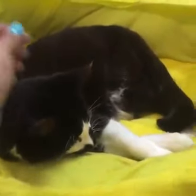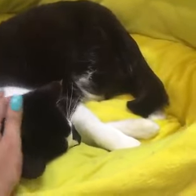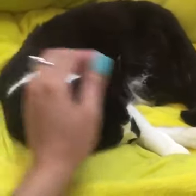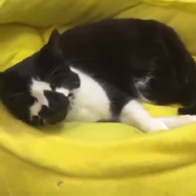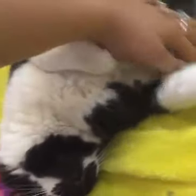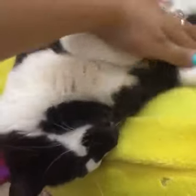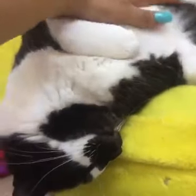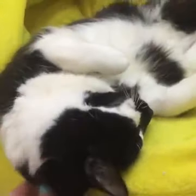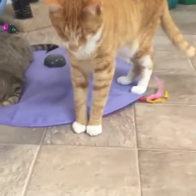Hi, Oreo. Oreo is the sleepiest kitty at Blind Cat Rescue. He's always laying down in his bed. He just likes belly rubs. Doesn't play very much, but he's sweet, sweet. Carrot. Hi, Skittle.